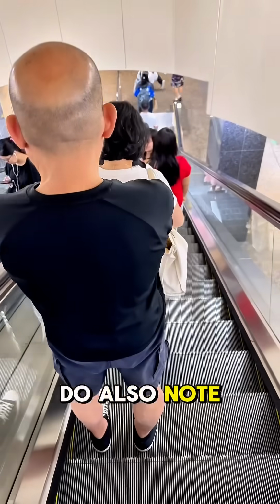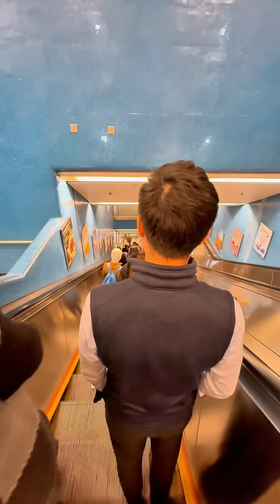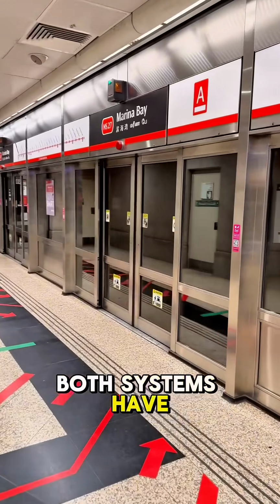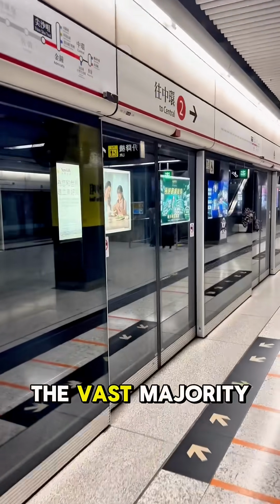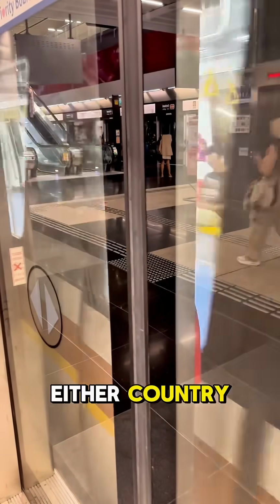Do also note that in Singapore, you stand on the left, whereas in Hong Kong, you stand on the right. Singapore is definitely the outlier here. Most of the world stands on the right. One thing that both systems have in common is that there are doors separating you from the train the vast majority of the time. There are virtually no completely exposed platforms in either country.